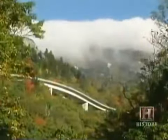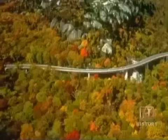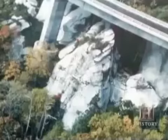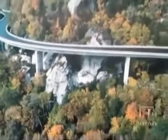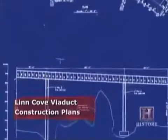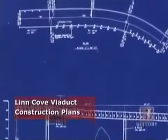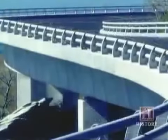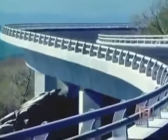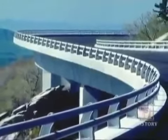What's amazing about the Linn Cove Viaduct is how it actually appears to leave the mountain, float around the boulders, and then come back into the mountain. And that was the whole idea behind the Linn Cove Viaduct, is how do you build a road around a boulder field as unique as this boulder field is? All viaducts carry roads over and above something. Designed with software that had only recently been devised, Linn Cove is an elaborate double S-curve elevated bridge that skirts the side of the mountain rather than cutting into it.